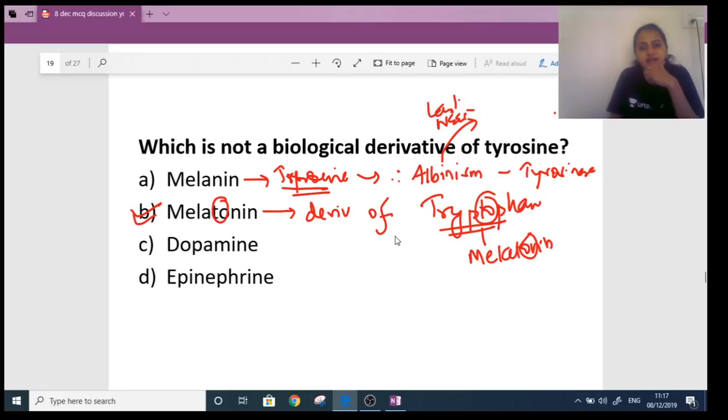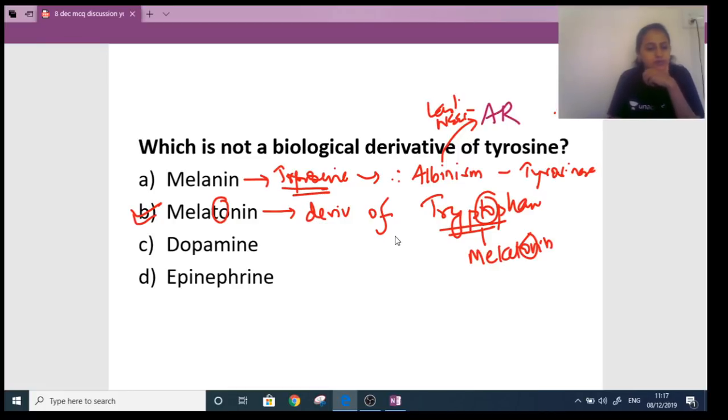Albinism is inherited as autosomal recessive. What is the chromosome? We have seen all the chromosomes in our sessions. What is the chromosome number for albinism? Very good. The chromosome number is 15, not 16. Majority of you have got it right.